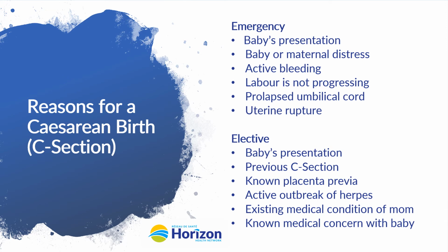Your healthcare provider may suggest booking a cesarean in advance. Some reasons for this include the baby's presentation, a history of previous uterine surgery, a known placenta previa, when the placenta is over the opening of the cervix, an active herpes outbreak, or an existing medical condition in mom or baby. Whatever the reason, your healthcare provider will answer any questions you might have.